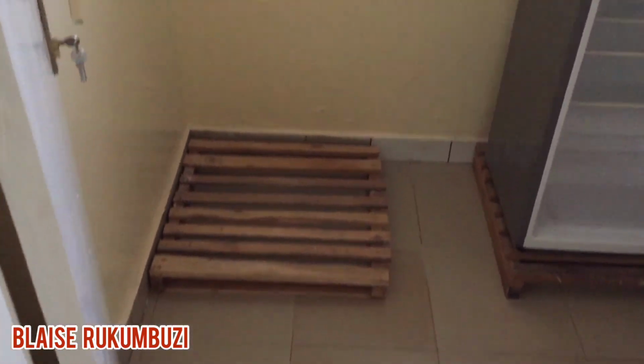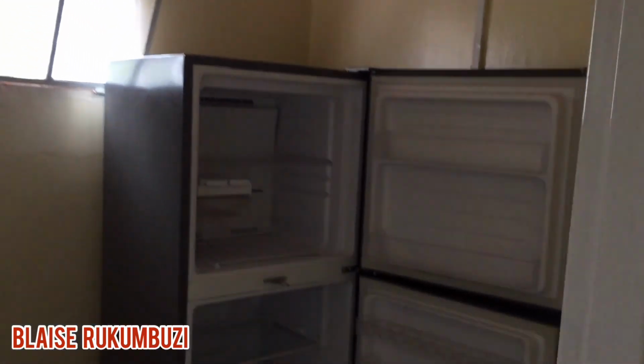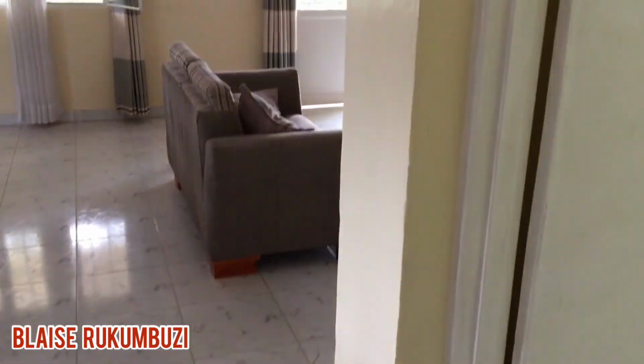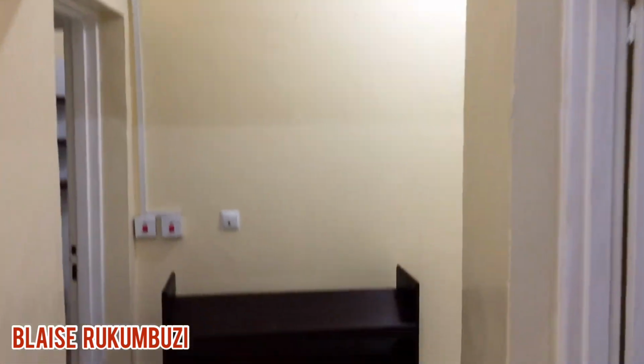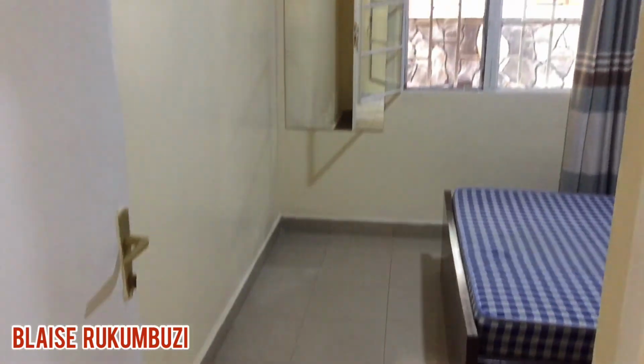So as you see, this is a store where you can pack your things, and also that is a fridge. There is a fridge in this store, you see. And let's take a look on the rooms. This is the corridor, and this is the first room, the first bedroom.